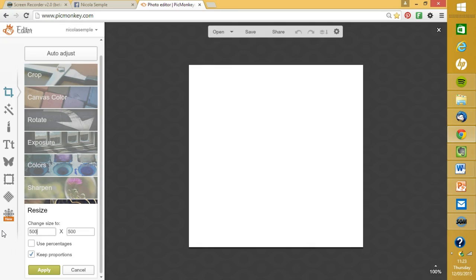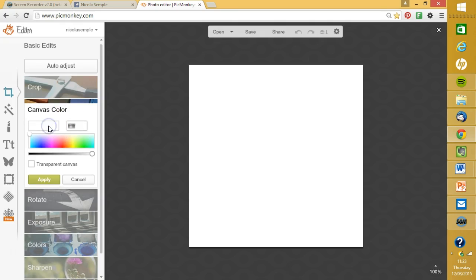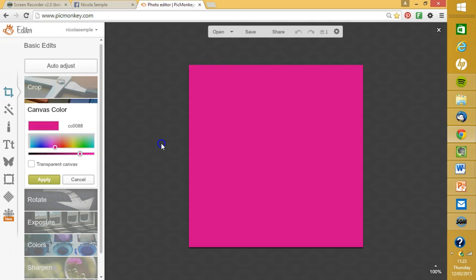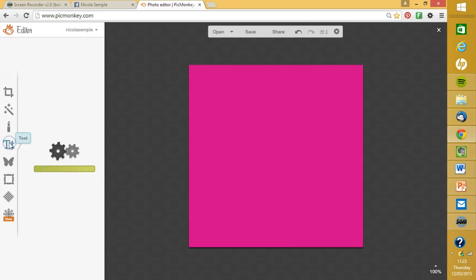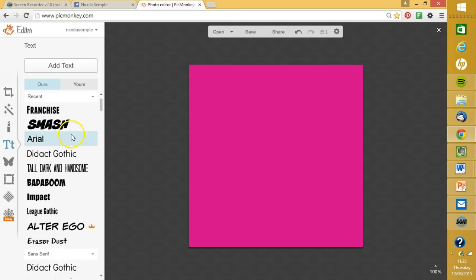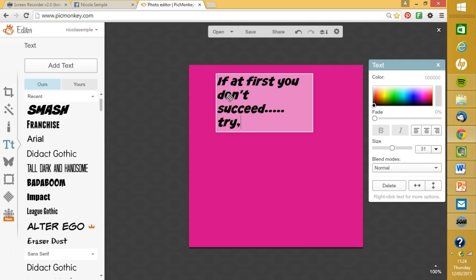So I'm going to change the size to 500 by 500 because I know that's a good size for displaying on a Facebook page. I don't want it to be white, I want to try and make it a bit more eye-catching, so I'm going to change it to a pinky colour that I'm going to start using in my brand quite soon. Make that pink. So we're going to add some text to it. Let's do a nice bold font. So what shall we say? If at first you don't succeed, try again.